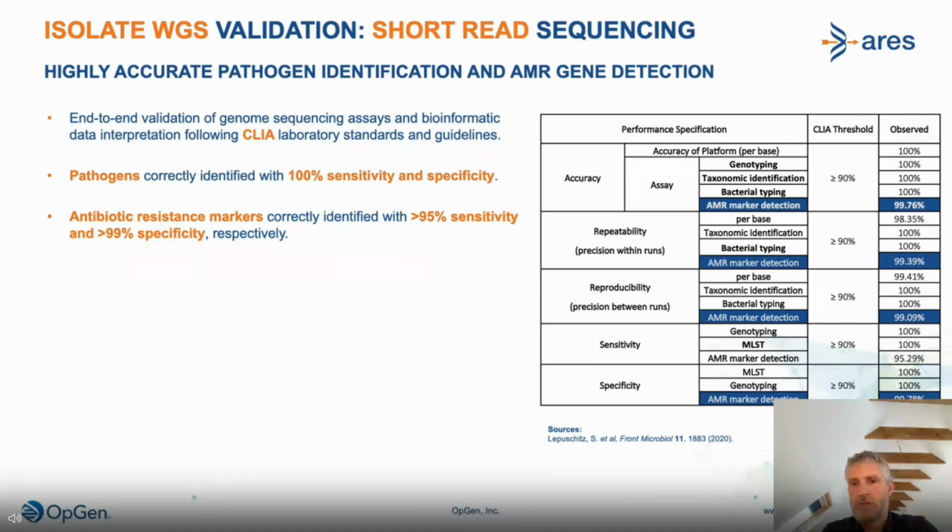Like all ARES sequencing services, also ARES ISS has been fully validated following CLIA guidelines. And to help clinicians adopt whole genome sequencing into their local labs, we determine diagnostic performance of our assays, typically in multicentric studies, and we publish not only the performance results, but also the validation protocols, including the reference materials we used. Shown here on this slide are the validation results for isolate whole genome sequencing via ARES ISS and ARES Cloud. And as you can see, pathogens were identified and typed as required for outbreak analysis with the highest sensitivity, specificity, and reproducibility.